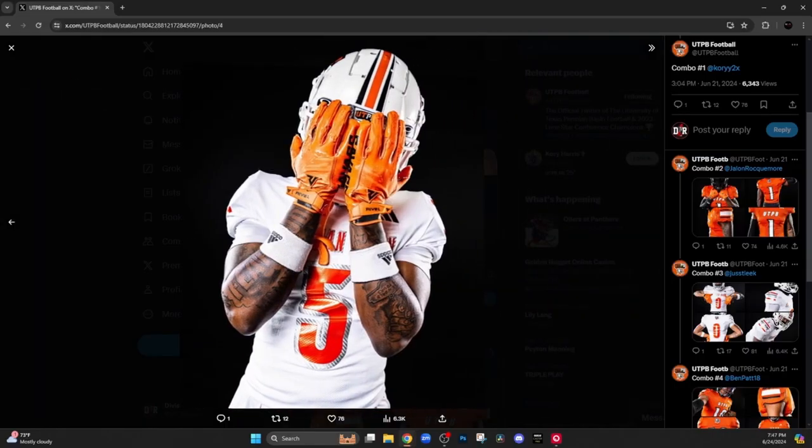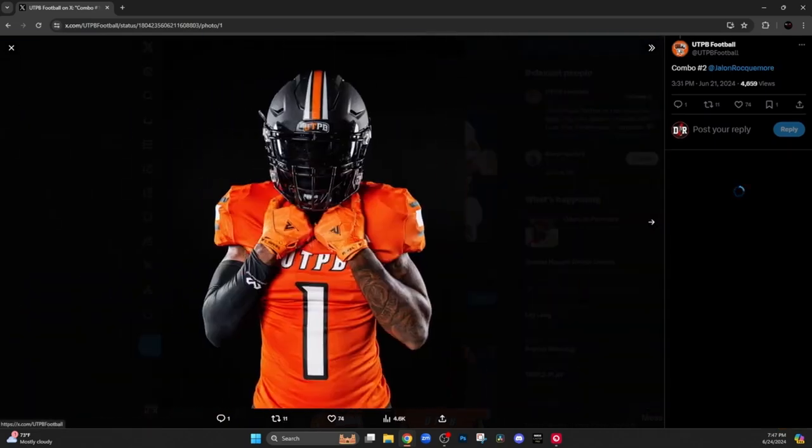I gotta find that. That is sick. That's a sweet shot right there. Those gloves are sweet. That matches pretty well. So that's the first look. Take a look at these, Kade.